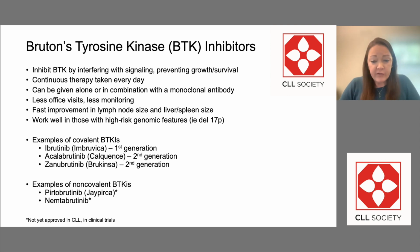Less office visits, less monitoring with this regimen. It's a little bit easier to handle. Again, the reason is that there is no risk, or very little risk, of tumor lysis syndrome with the BTK inhibitors. And what tumor lysis syndrome is, it's the aggressive and rapid breakup of your cells. Though that's a good thing that you want, you have to be able to monitor that appropriately.